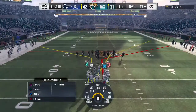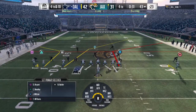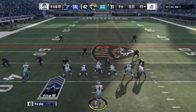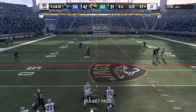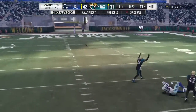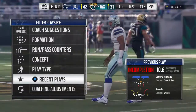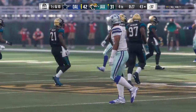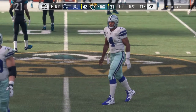The 3 straight incompletions, they don't care. That hasn't dissuaded them. They're going to go for it on 4th. And again, it's Prescott. And no, it's incomplete. Jason Garrett might be wanting to reconsider the decision to go for it there. And the Jags take over in terrific field position.